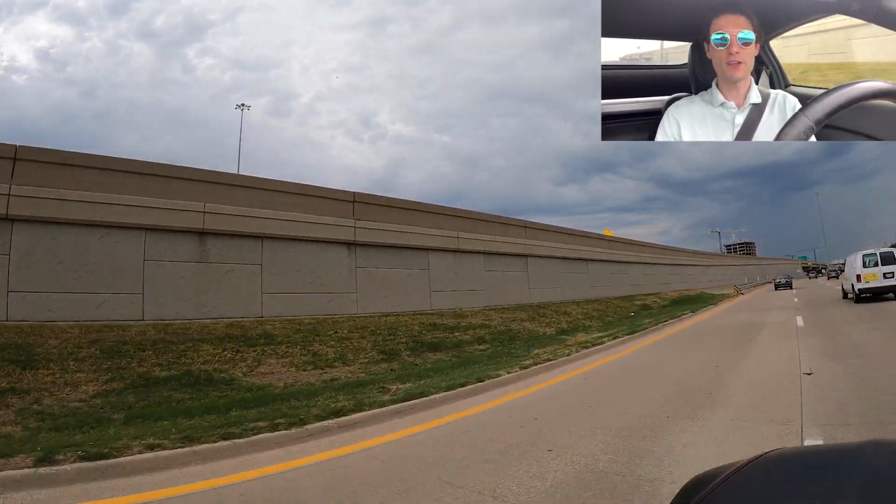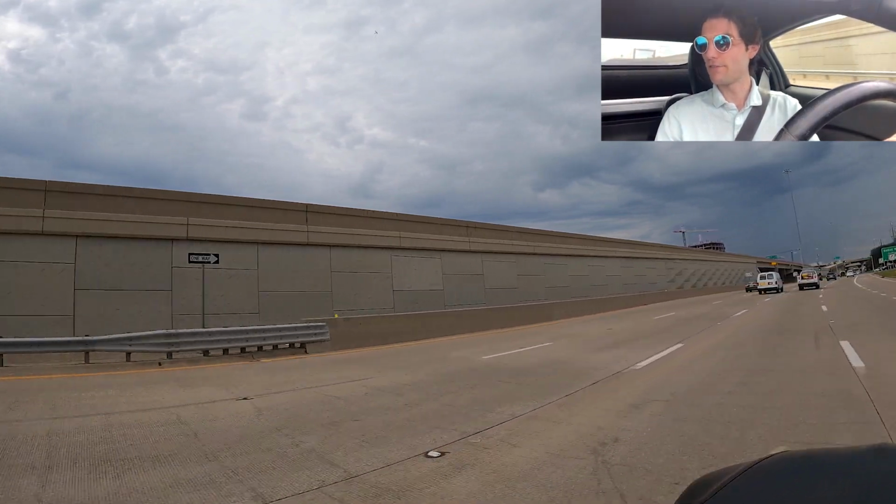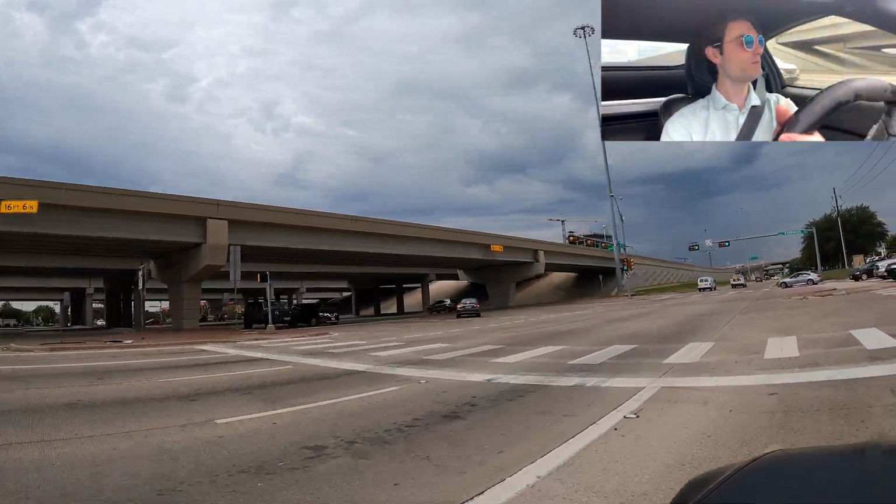hold on, I gotta have complete focus right now, guys. Gotta go over like 5 lanes. That was 5 lanes deep right there. All right, on to Parkwood.